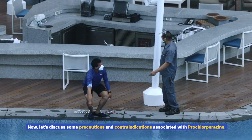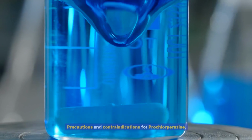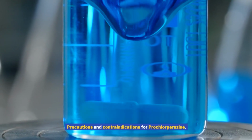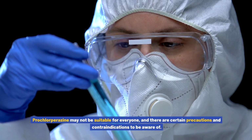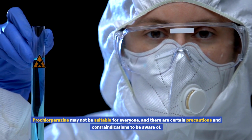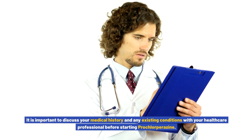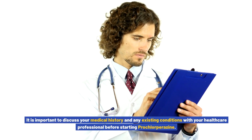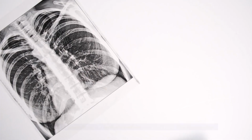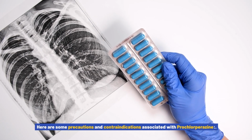Now, let's discuss some precautions and contraindications associated with prochlorperazine. Precautions and contraindications for prochlorperazine. Prochlorperazine may not be suitable for everyone, and there are certain precautions and contraindications to be aware of. It is important to discuss your medical history and any existing conditions with your healthcare professional before starting prochlorperazine. Here are some precautions and contraindications associated with prochlorperazine.